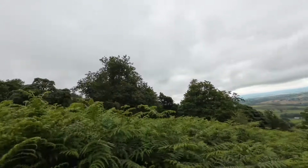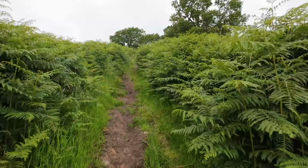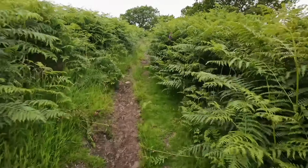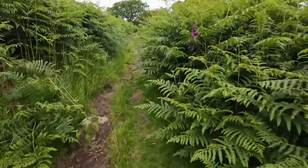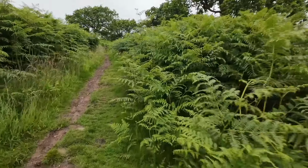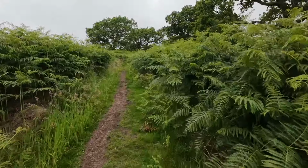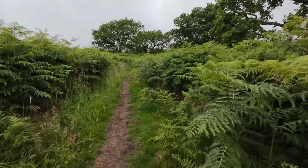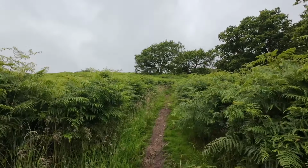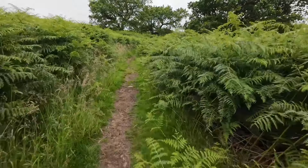Okay, so this is just coming out of the tree line, and it starts to level off a little bit here, but we're only about halfway really on this climb. It's a bit of a false summit, because if you know the mountain, you know that on the top of it it's short grass, and it looks like the summit is just over there, but it's all covered in bracken, so we've still got a ways to go.